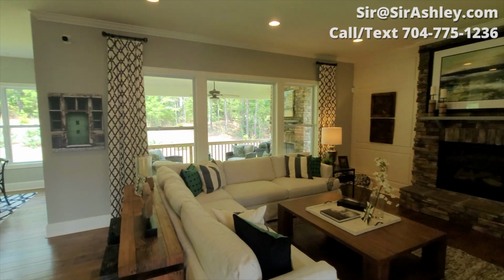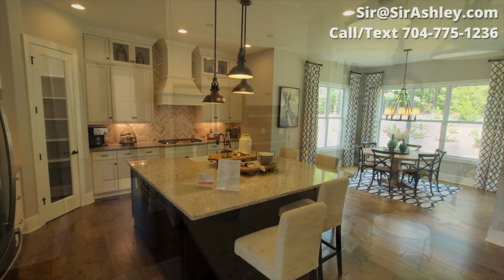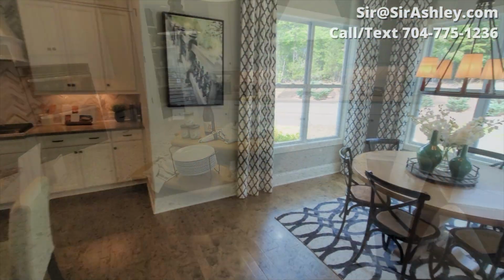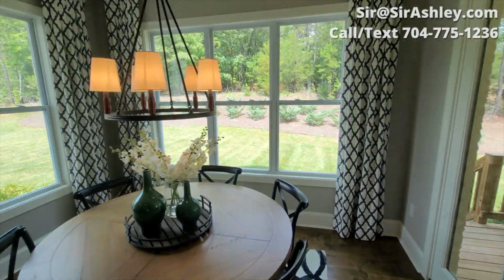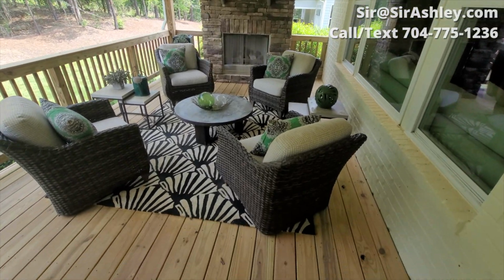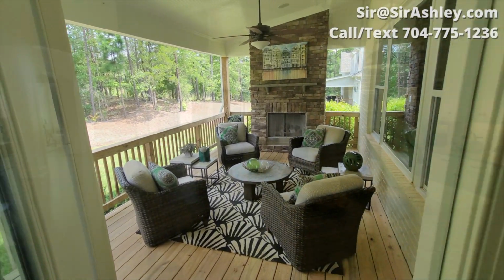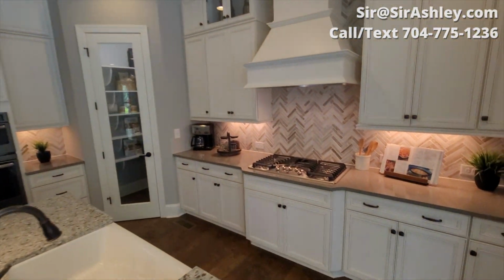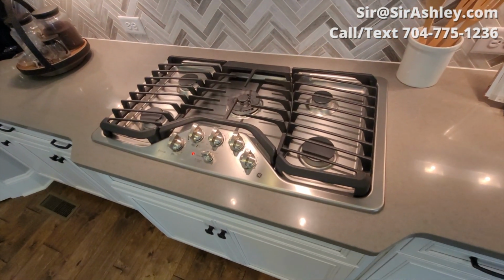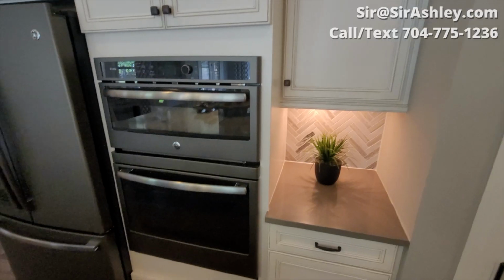Here's the living room, kitchen, eating area. Let's go out to the deck. Picture yourself and your family just sitting out, relaxing on this deck with that fireplace going. Absolutely amazing times. Gas cooktop with the built-in ovens.